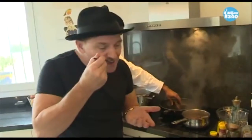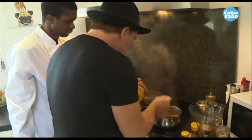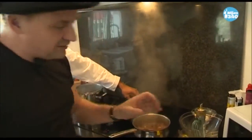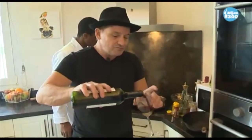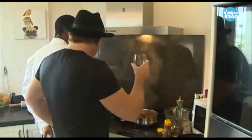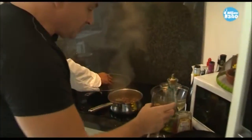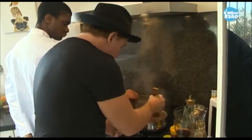Now that tastes really good. I would say I'd add a touch more mustard to it, just a touch. And a touch more of that red wine. Do you remember that red wine we poured in there? I think it's really important at this stage of the proceedings to add a touch more. So, look at that baby go.